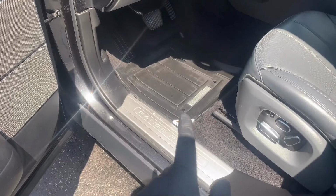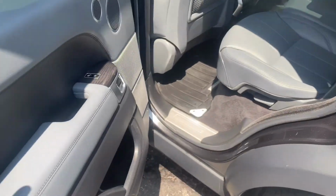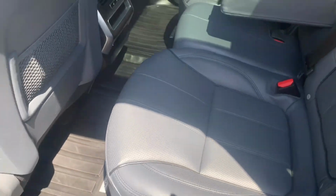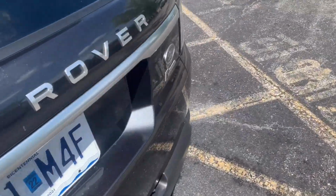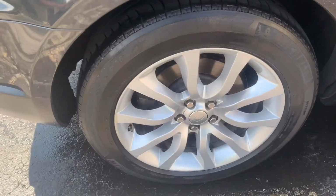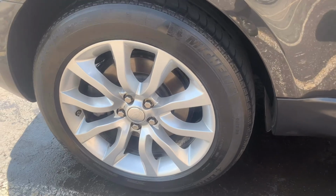We also threw some shiner on the floor mats. We just like to go the extra mile. I could have not done it, because this is just a regular wash. It's not my top wash, but we just like to go the extra mile. That keeps the customers calling back like, oh man.